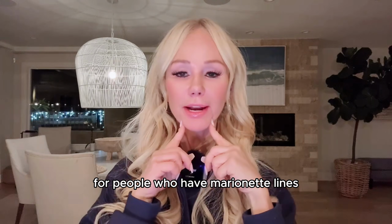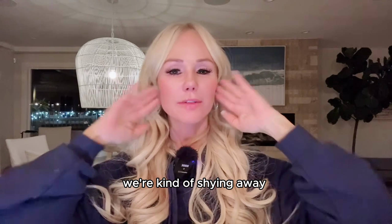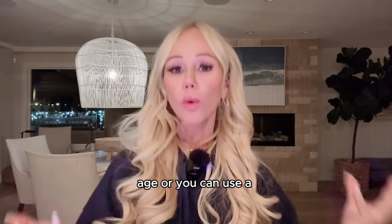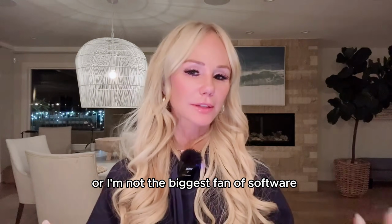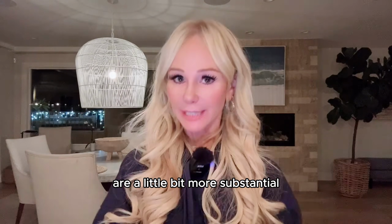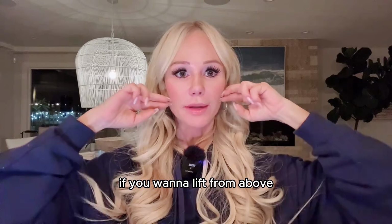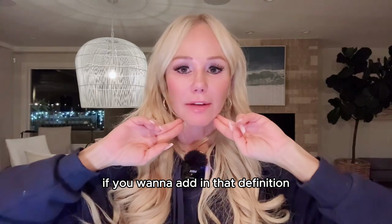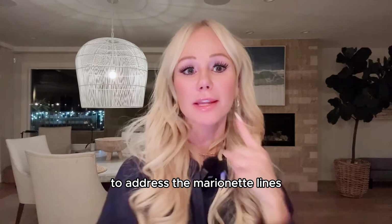For people who have marionette lines, you can add a little bit of Sculptra or biostimulatory filler. I know we're kind of shying away from fillers in this day and age, or you can use a tightening device like Thermage, or I'm not the biggest fan of Sofwave therapy. I feel like the Thermage results are a little bit more substantial and consistent with happier patients. But it depends on if you want to lift from above, if you want to add in that definition and add in that structural support below to address the marionette lines.